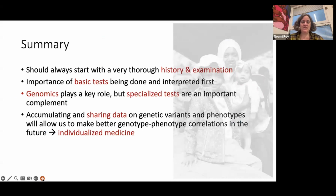So I'm going to stop here, and then we'll take some questions. This may come as no surprise to anybody that we always start with good history and examination. We do our basic tests. We do use genomics, but we still have an important use of the specialized tests. And finally, I think it's important that we share our data so that we can gather more information more quickly. Thank you very much.